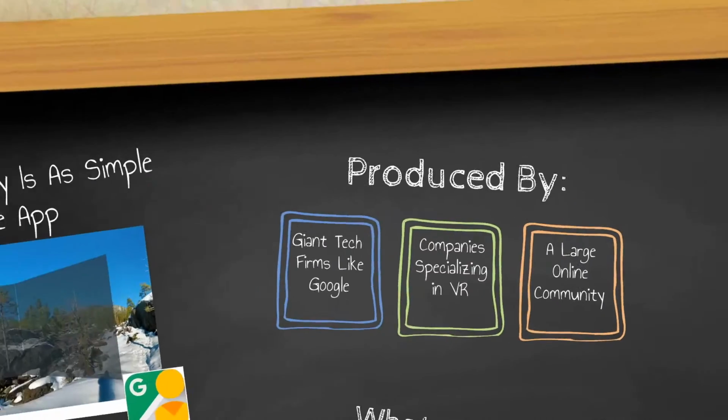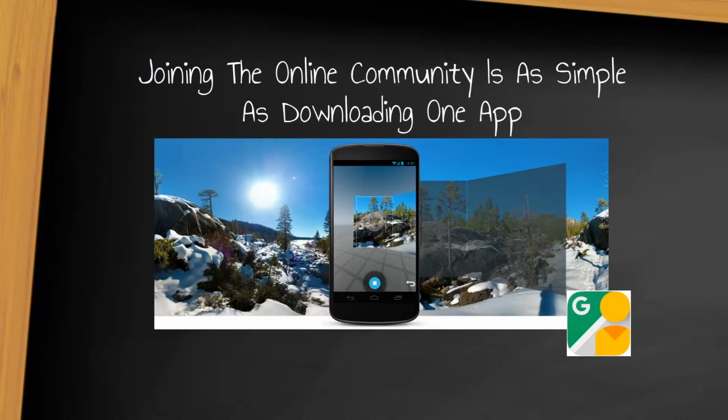I would like to focus on this online community for a brief moment. Joining the community is as simple as downloading one single app. Once you've downloaded the app, it's very simple to make a new VR picture. You simply follow the directions on the screen, which essentially finds you following a dot with your camera. As you do this, the app takes a number of different photos and at the end stitches it together into one cohesive VR picture.